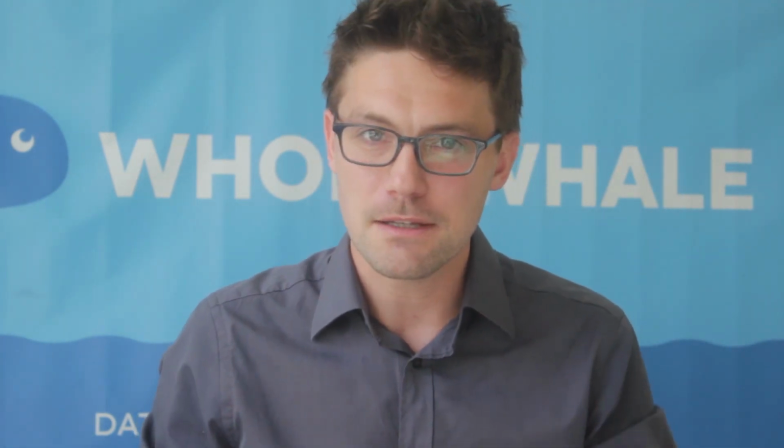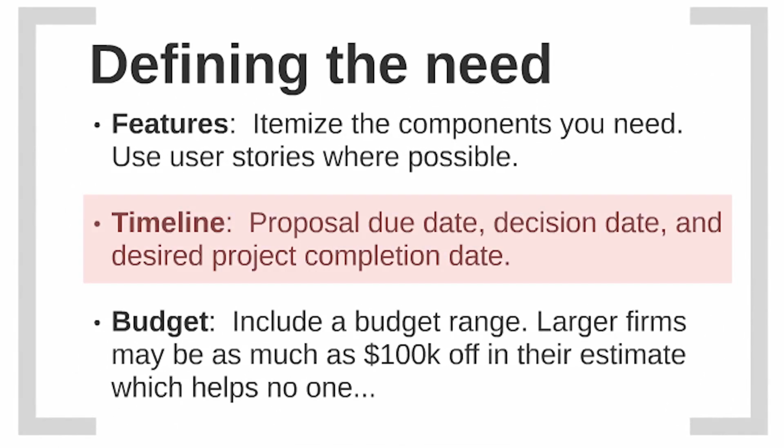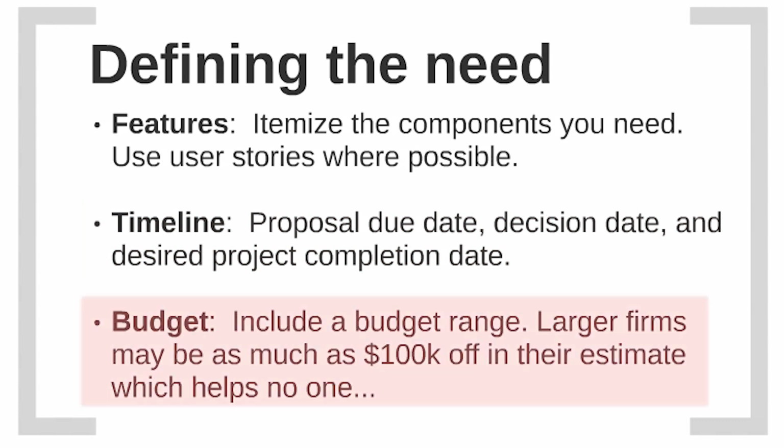Let's get into timeline. You need to define, hey, we need this by the summer, we need this by this event. Of course, it depends on what you're trying to do with regard to spend a lot of money to make sure this gets done quickly. I'll be honest, it's going to be less money if you have more time, but you want to be walking in not with a blank check with regard to the amount of time it's going to take, because it'll take all of the time.